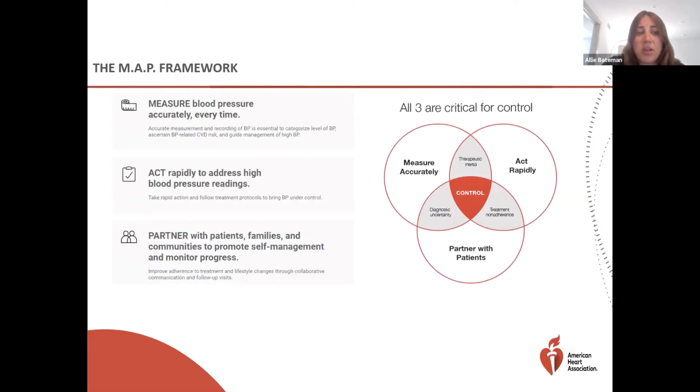So I just want to focus on the MAP framework and the algorithm that we use going into a clinic. So let's say your clinic or outpatient site wants to focus on improving blood pressure. Let's say you've done online resources and you're still having a hard time getting your patient population controlled.